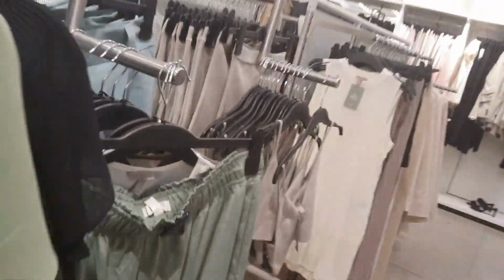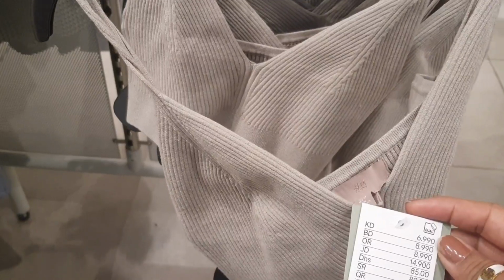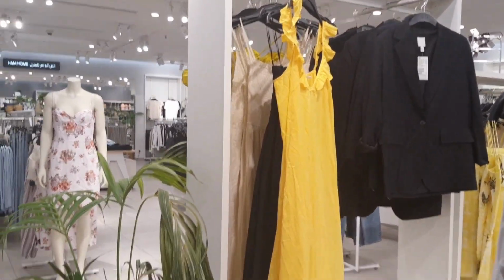So there is one here. Oh my goodness. But this one is not on sale, guys. I just wanted to show you guys. It's 89. Wow. 89. There's no sale on this part. Oh, there is black there. The yellow one. Okay. Yellow is nice also.